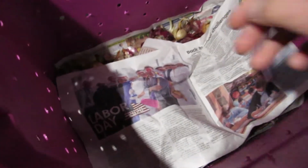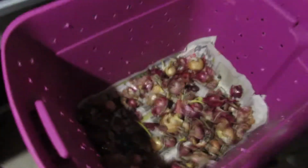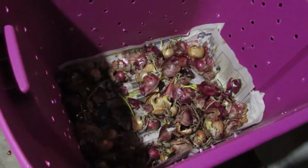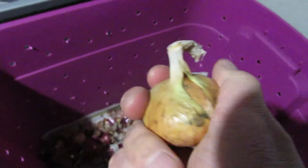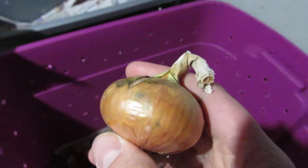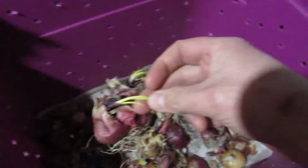So here are onions, and we don't have a ton left. We've used a lot of them. We use a lot of onions for cooking. As you can see here with these onions, still nice, firm, hard, that's what you want. Red onions don't store as long, so you see the red onions are all sprouting. You can still use them, just use them quick, because eventually they'll get kind of soft on you.